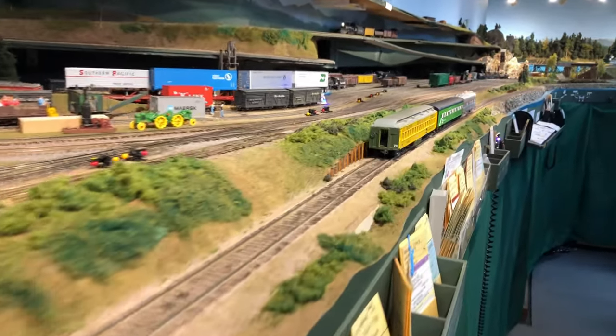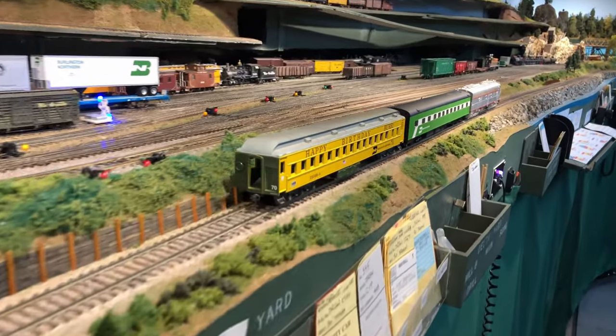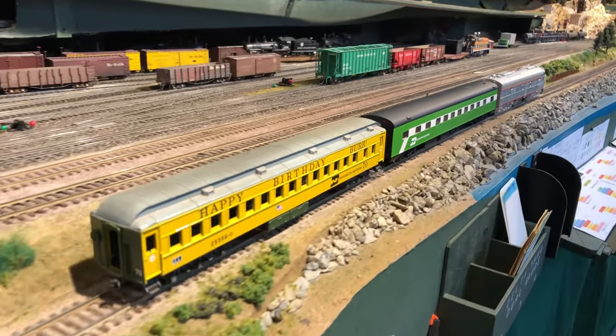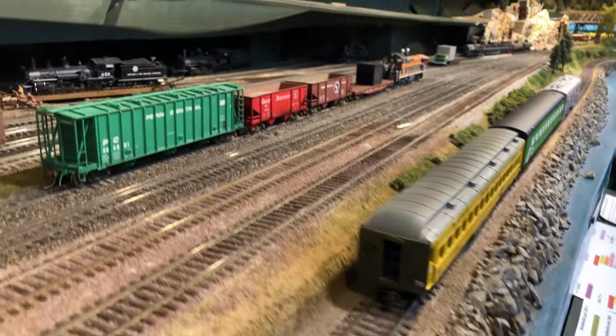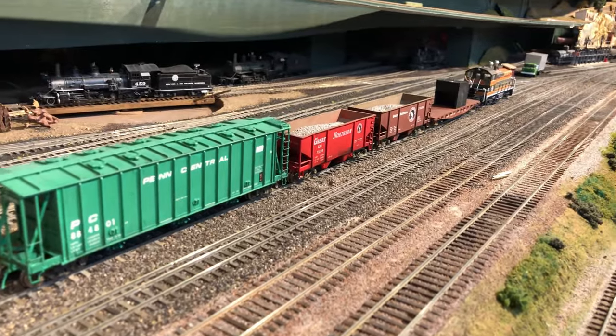Well, the whole point of this video is to give you some highlights of two operating sessions that we held recently here on the Burlington Northern. I hope you've enjoyed it. It was just a few random shots that I could take with my cell phone. And we'll be getting into some detail about some of these trains later in future videos. But for now, this is Burr Stewart wishing you much fun with trains.